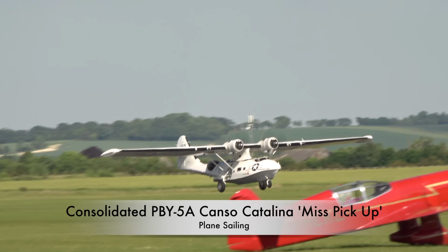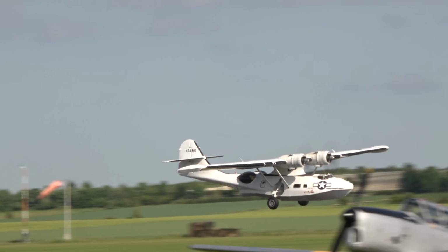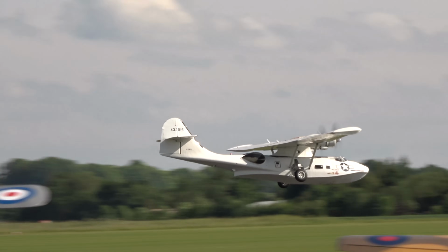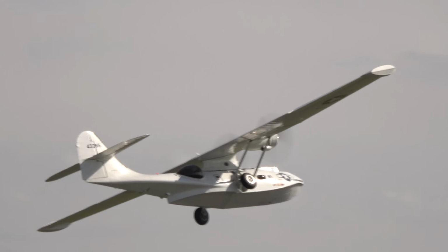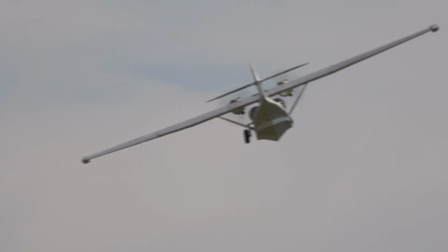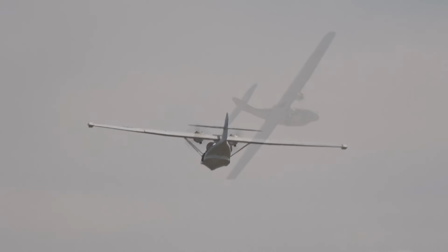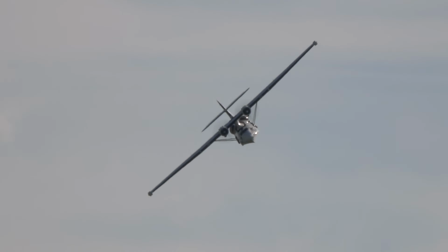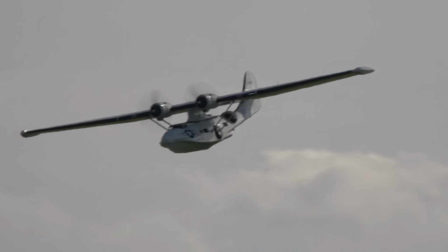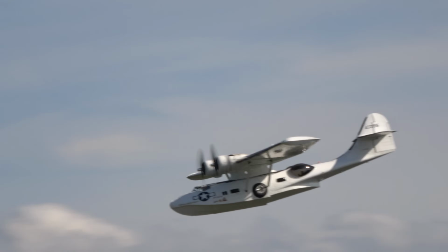PBY-5A Catalina. Plain sailing as the Catalina gets airborne. An aircraft that was developed in the run-up to the impending World War II when the US Navy recognised that it had a need for long-range patrol aircraft. Catalinas of the US Navy sighted the Japanese fleet making for Midway, and it was a Canso, as they were known when built by Canadian Vickers for the Royal Canadian Air Force, as this one originally was, that spotted a Japanese invasion force heading for Ceylon, and thereby helped save the Royal Navy fleet in the Indian Ocean.